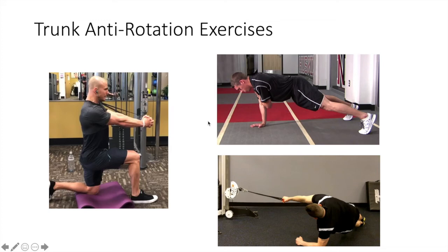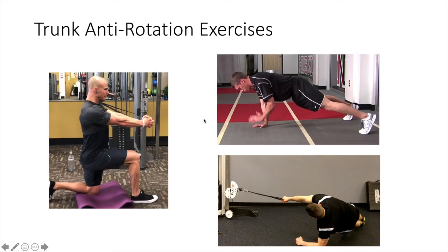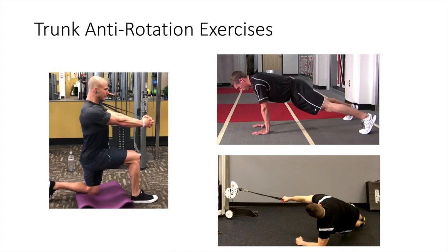Another one we can do, simple things like shoulder taps. So again, once we go onto the one hand like that, gravity is going to want to pull us down on the unstable side, and what we want to do is maintain that stability in our hips and shoulders and not let gravity pull us down, again by bracing that trunk.